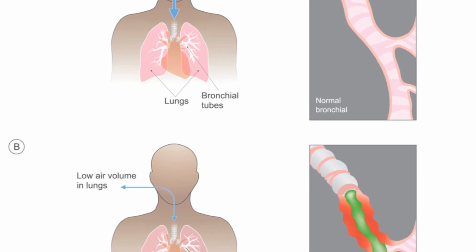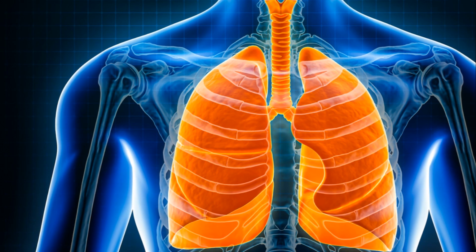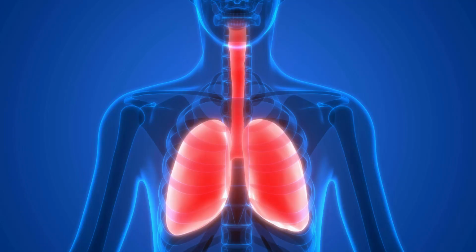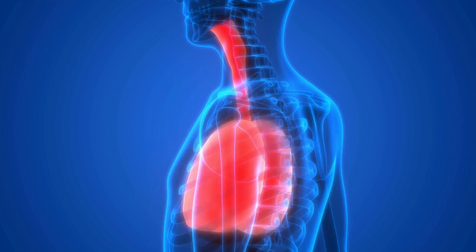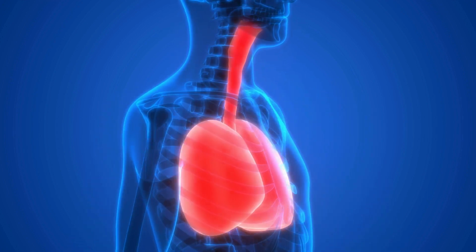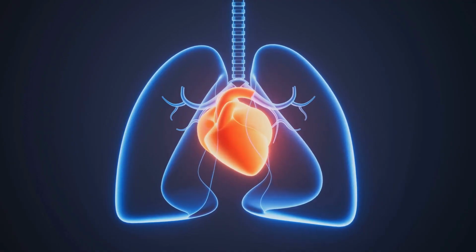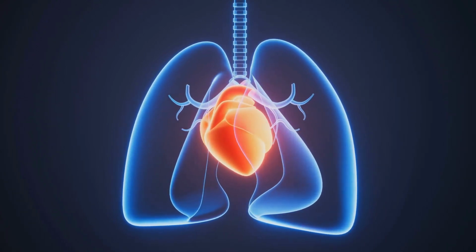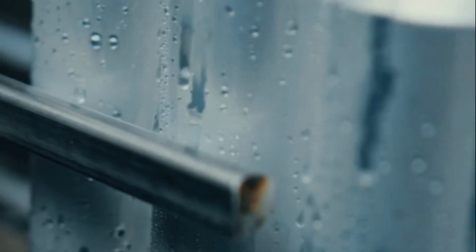The tracheobronchial tree's design is not just about function, it's also about protection. The walls of the trachea and bronchi are reinforced with rings of cartilage to prevent collapse. Meanwhile, a lining of mucus traps dust and other foreign particles, while tiny hair-like structures called cilia move this mucus upward and out of the lungs, helping to keep the airway clean. In essence, the tracheobronchial tree is a marvel of biological engineering. It's a network that's both robust and delicate, ensuring the vital process of respiration can occur smoothly and efficiently.